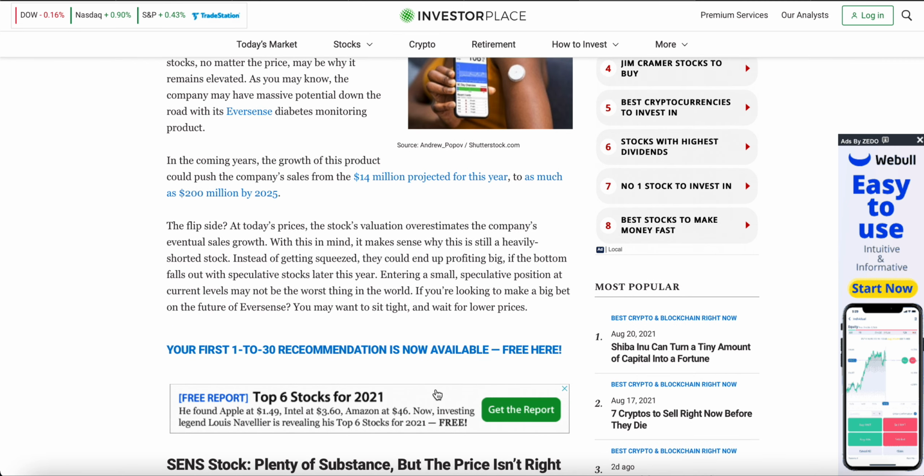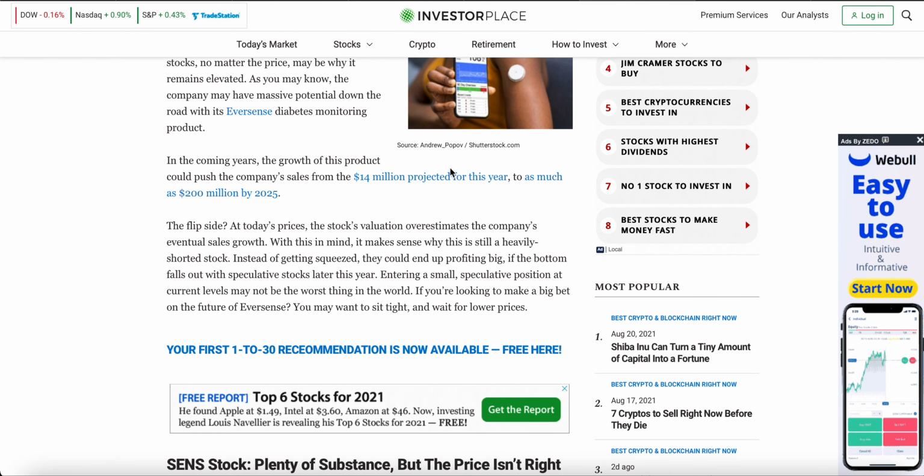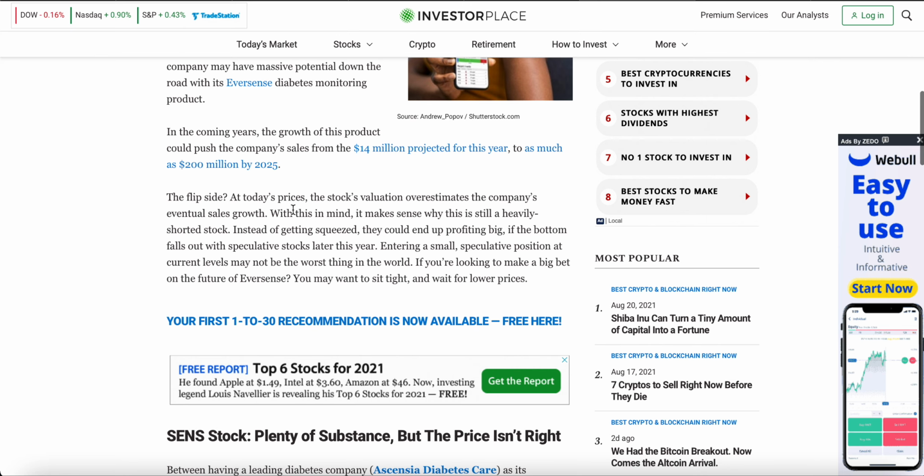Truly a game-changing product. I've been saying this back when I made my video on January 27th: the Eversense CGM system is an absolutely game-changing product, and I think anyone who has diabetes could probably agree with that. It would just make life that much easier. So it makes sense why this is a heavily shorted stock. Instead of getting squeezed, they could end up profiting big.